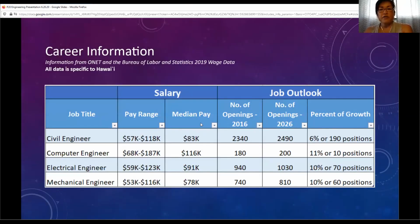Okay, career info, and I'm sorry, I realized I made a mistake. It's number of positions right here. So what you'll see is there are 4 tracks at Manoa: civil, computer, electrical, and mechanical. As for work in Hawaii, civil engineering, as many of you may know, would be the one that has the most positions available in the coming few years. Pay, the highest would be computer engineering and then electrical. So actually mechanical is the up and coming one at UH Manoa, and I think it's taken over the popularity of civil engineering.